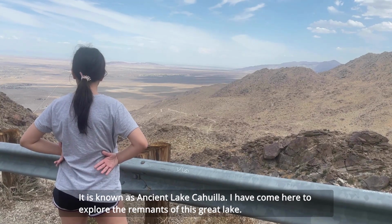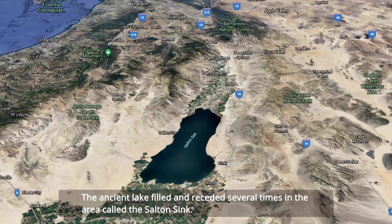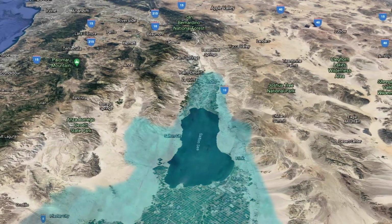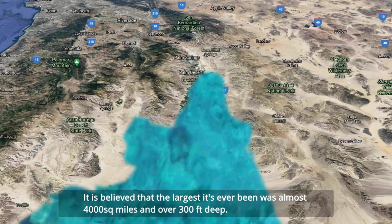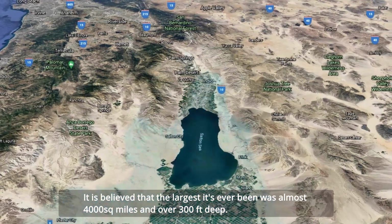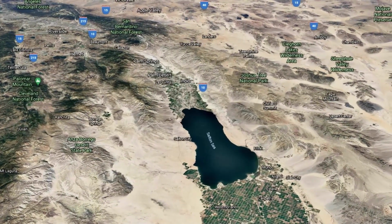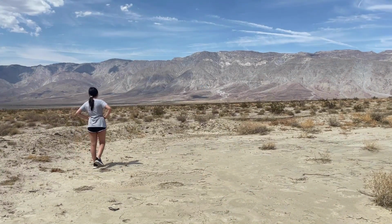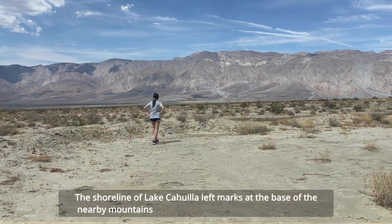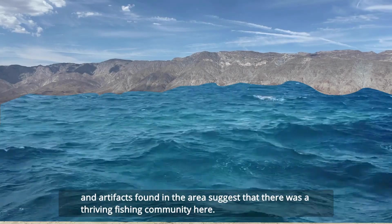I have come here to explore the remnants of this great lake. The ancient lake filled and receded several times in the area called the Salton Sink. It is believed that the largest it's ever been was almost 4,000 square miles and over 300 feet deep. The shoreline of Lake Coahuila left marks at the base of the nearby mountains, and artifacts found in the area suggest that there was a thriving fishing community here.